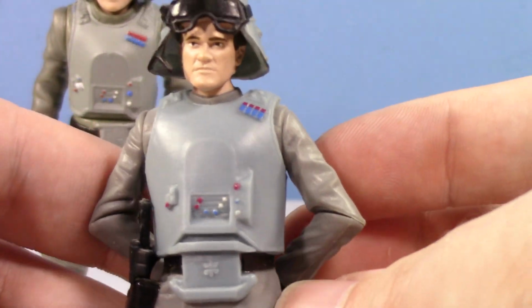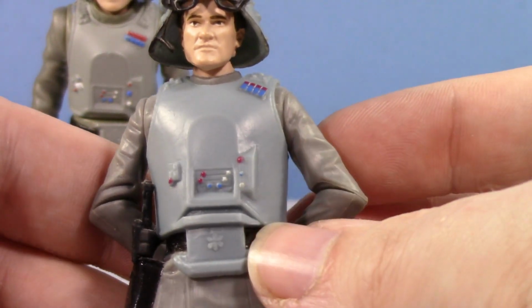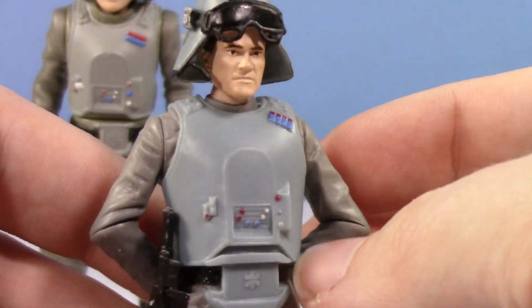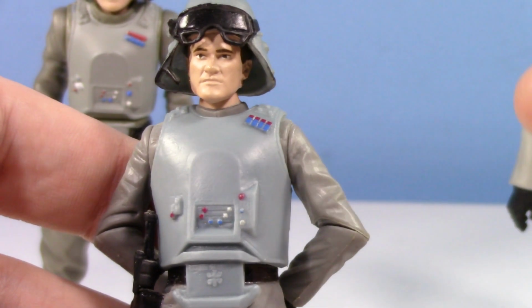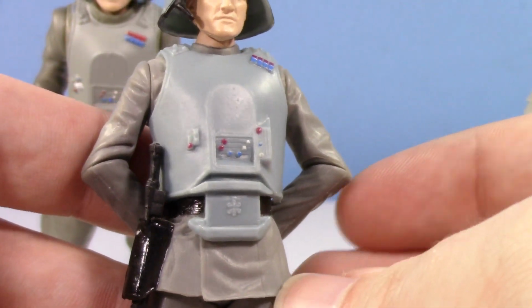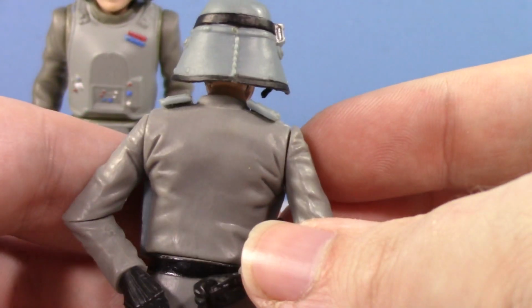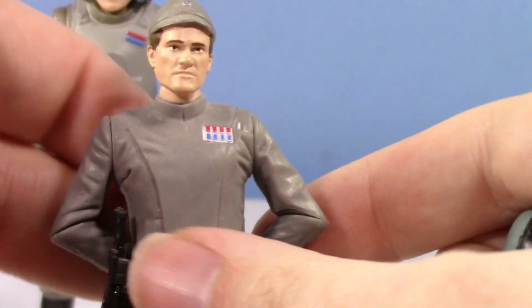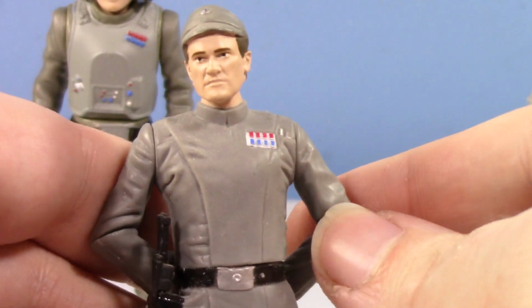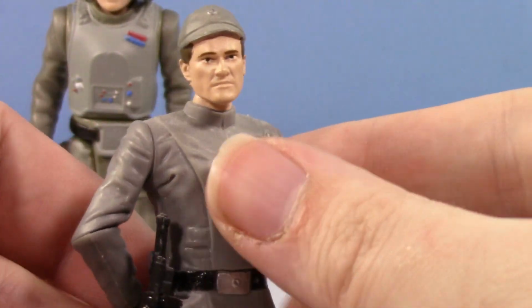The armor is really nice, too. I like the detail on that, little colors and things. It does have color differentiation, which I like, and there's actually a very valid reason for that. That's because this ATAT Commander armor is removable. So you can make him the officer version of Veers, which I think is super cool.